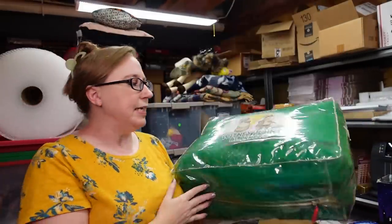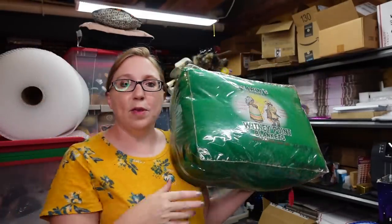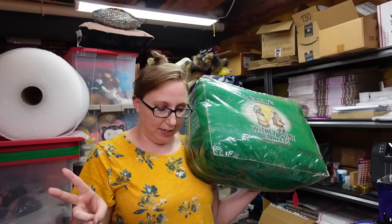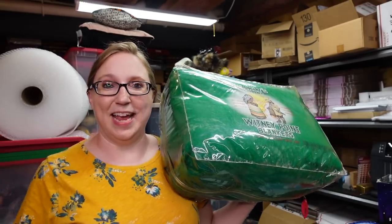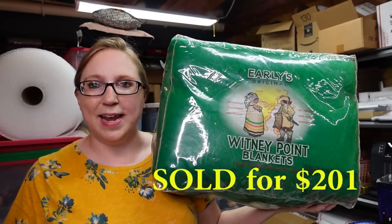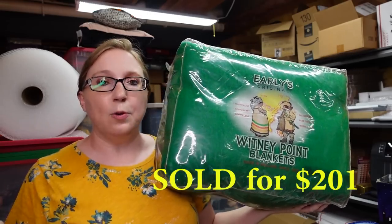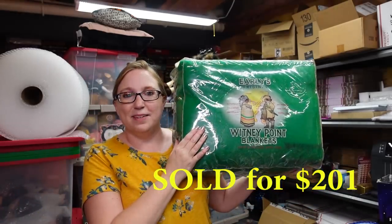Next item also came from an auction. This is a vintage Witney Point wool blanket. This is brand new, still in its original bag. We won two of these at the auction for $7.50 apiece. Even the auctioneer said it was the deal of the day. It was just insane. We got them so cheap. Anyway, I listed this on auction with a starting price of $174.99, and it does have a bid. Quite a few watchers, and I have two of them, so really good bolo here.